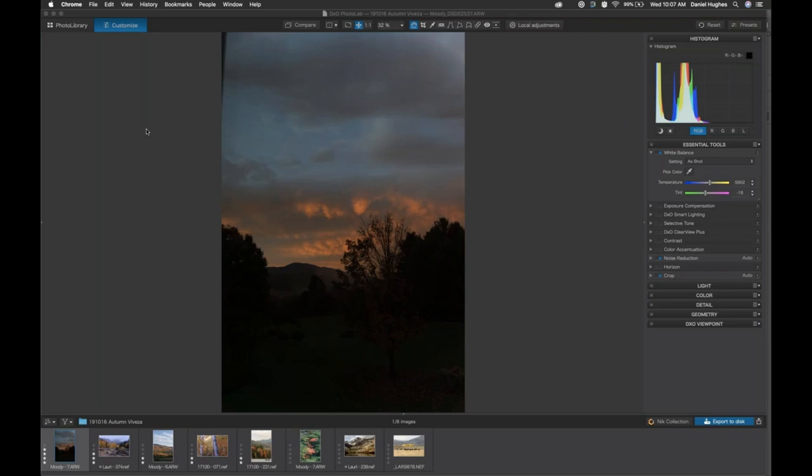Anyways, I've talked for 7 minutes about just getting started. Let's actually talk about doing some post-processing on some fall time images. This first photograph is an image that a friend of mine sent to me. He's a photographer who lives in Vermont, so he's got some really beautiful fall foliage images.